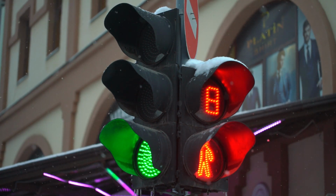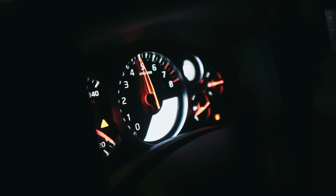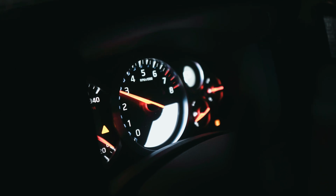Picture this: you're sitting at a stoplight, your car is idling, but instead of that steady hum, the engine starts revving up and down erratically. It's like your car is impatiently tapping its foot, but what's really going on under the hood?